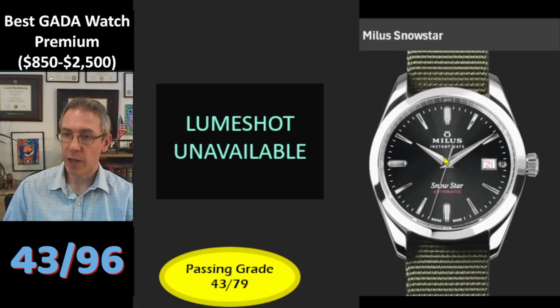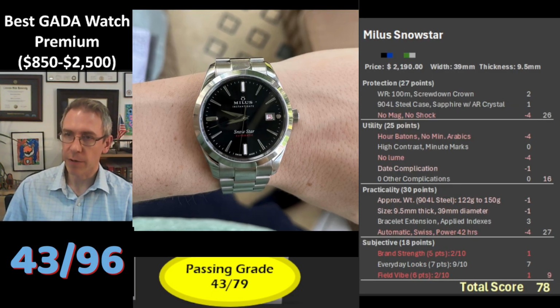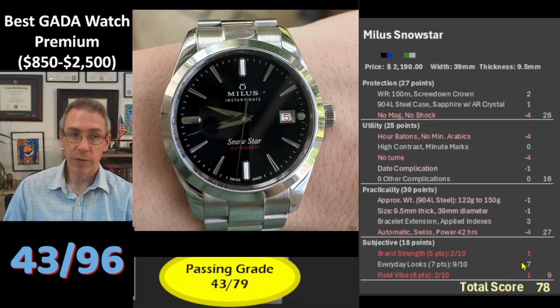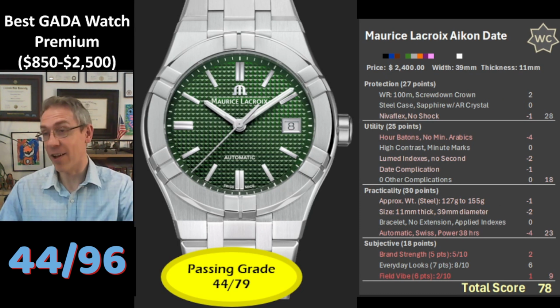Could not find a lume shot. It's okay for the field. It really is fancier though. It's an everyday watch, not a field watch. Apparently there is an extension on that bracelet. So this is a cool one. Score 78. 44th is the Marie Lacroix Acon date.